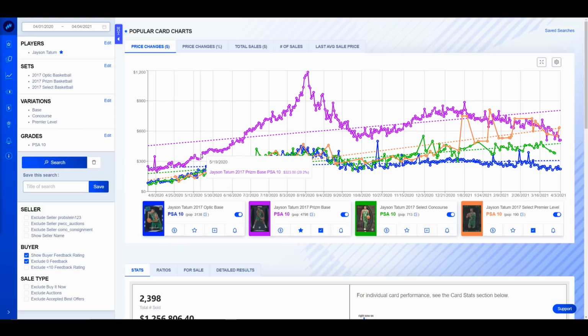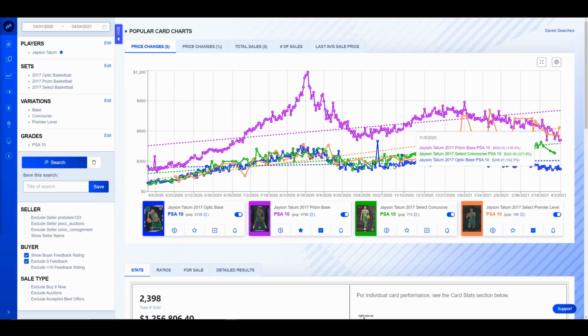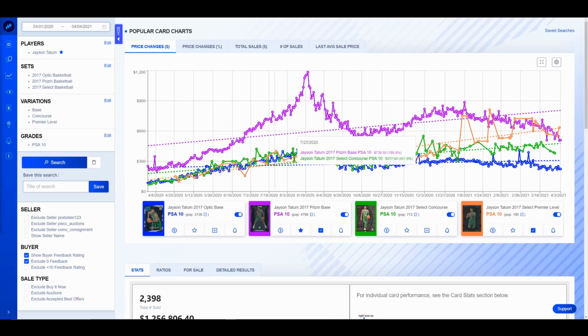The purple line is Prizm. It is the leader in the clubhouse by a mile, going all the way back to last April, it cruises right along. The green line is Concourse, the orange line is Premier, and the blue line is Optic. So prior to December, these lines are basically all jumbled together. One jumps above the other, then the other passes it up, but it's essentially one big old line.